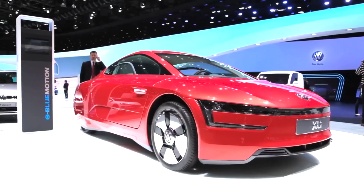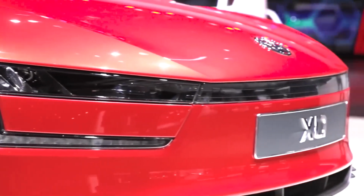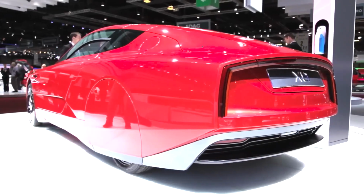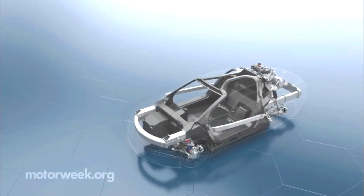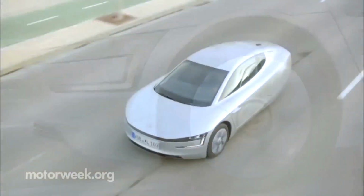Production of this unique vehicle commenced in mid-2013, with only 250 units made, priced at €111,000, and is available only in Europe. Equipped with a 5.5 kilowatts lithium-ion battery, the XL1 also offers an impressive all-electric range of 50 kilometers.